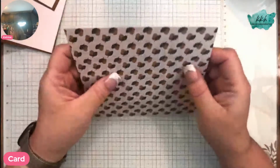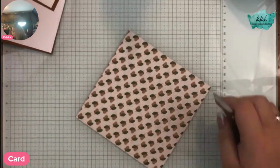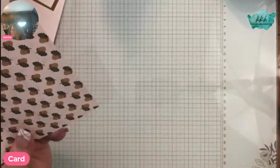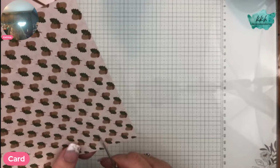Okay, so now we have all of our square lines. Now we have a little bit of prep work here to do. So we're going to cut out all of our corners. So we have these nice 1.5-inch corners that we're going to save for a later project.